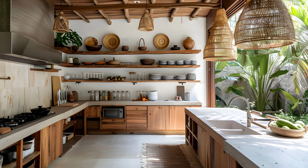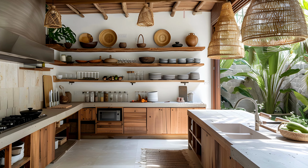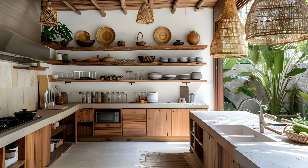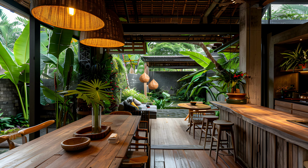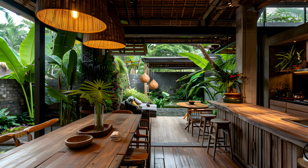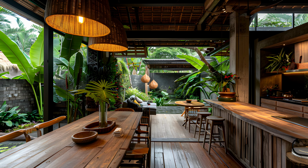By visually connecting the kitchen to the surrounding environment, it fosters a sense of openness and invites the beauty of nature into the heart of the home. This seamless connection not only creates a more spacious and airy feel, but also strengthens the homeowner's connection to the outside world, fostering a sense of tranquility and well-being.